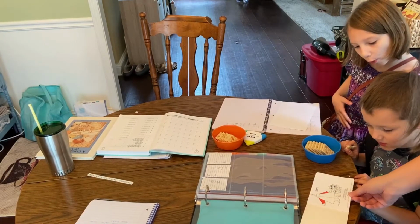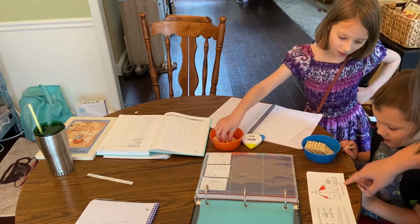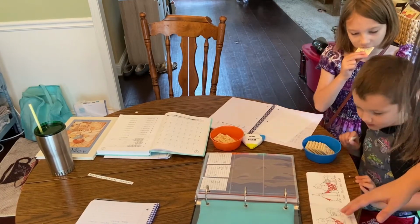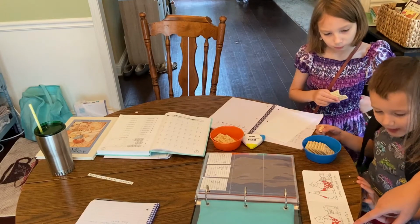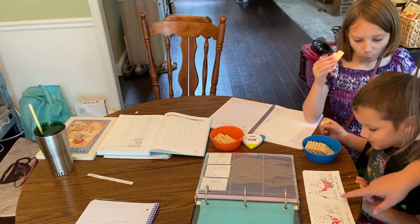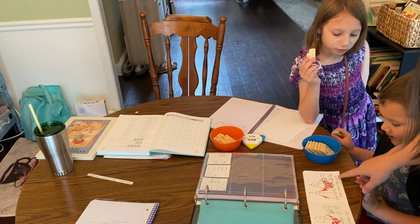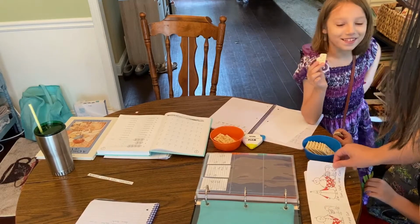What's this book called? Sam and cat. Matt and cat. Sam, Matt, and cat.